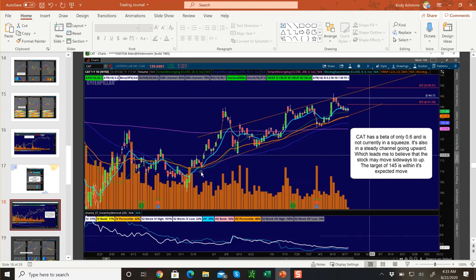And so what I'm seeing here is how the trend line is holding up, cruising up. This is support on the daily, or sorry, resistance on the daily chart from in the past.